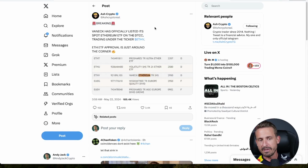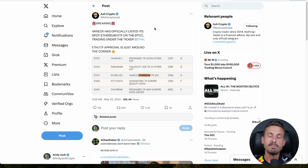Let's go right away with a bit of news. VanEck has officially listed its spot Ethereum ETF on the DTCC, trading under the ticker symbol ETHV. So they are getting ready. We know that we do have a few deadlines, okay, in the next coming weeks and even the next coming months. Ethereum spot ETF, if that is going to be approved, no doubt I would expect Ethereum actually smashing through all-time high just a few weeks after the approval.